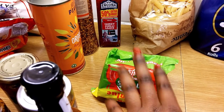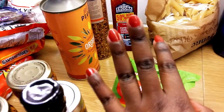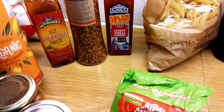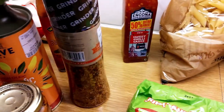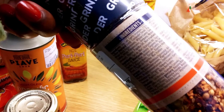Anyway, trifle. I love making trifle, so I get some jelly all the time just in case I want trifle, and I don't have that. I have some sunflower oil here. More, this is another spice that I have as well. It's seasoned, a whole lot of spices blended together. I'll show you guys on the ingredients pack.